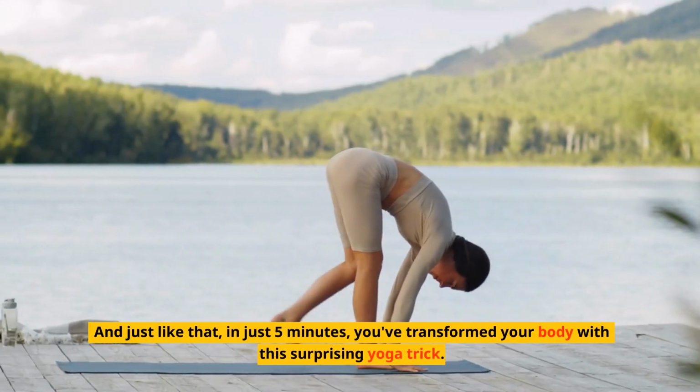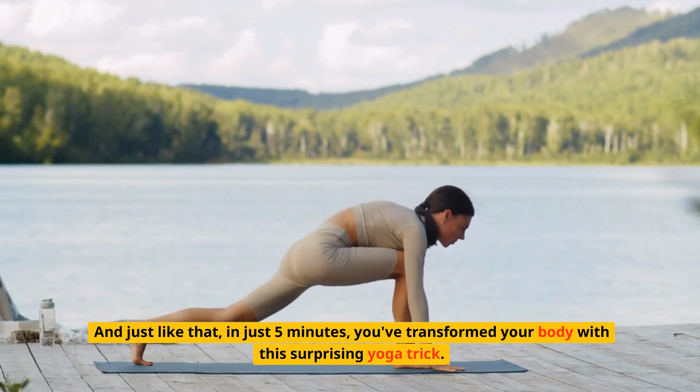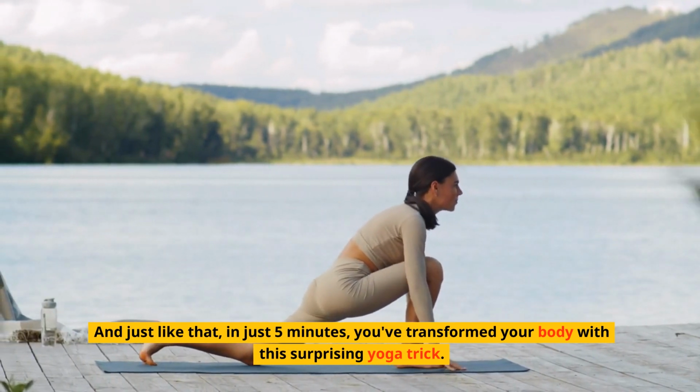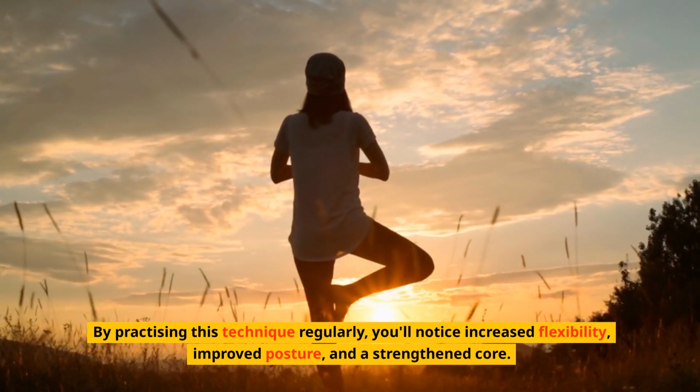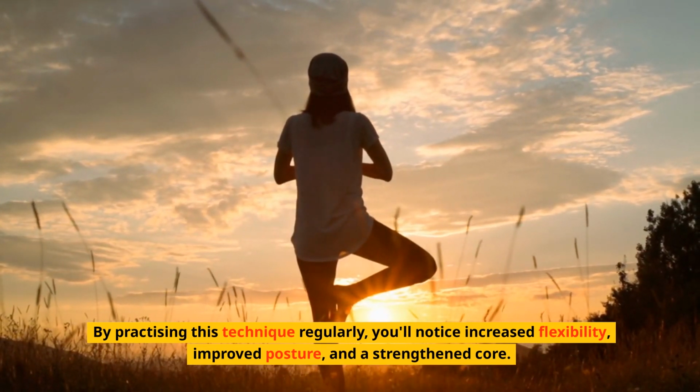And just like that, in just 5 minutes, you've transformed your body with this surprising yoga trick. By practicing this technique regularly, you'll notice increased flexibility, improved posture, and a strengthened core.